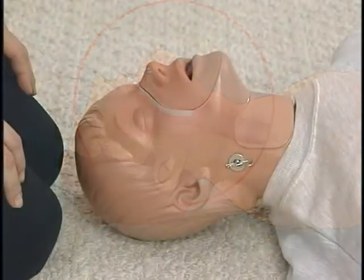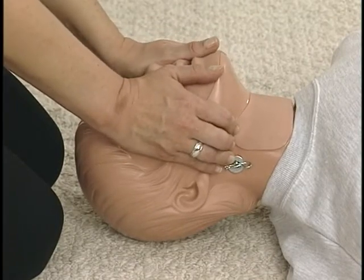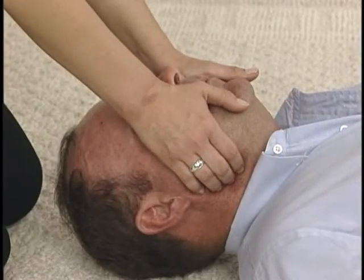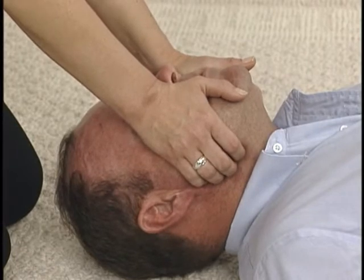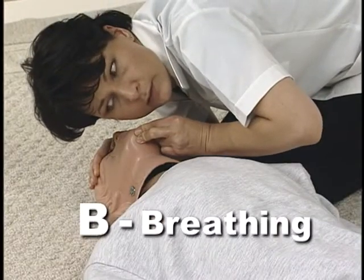If you think the person has a head or neck injury, use a jaw thrust instead of the head tilt chin lift. Place your fingers at the corners of the victim's jaw, just under the earlobes, and lift the jaw without tilting the head. This will also pull the tongue away from the back of the throat without the possibility of causing additional injury. If a jaw thrust without head extension does not open the airway, use the head tilt chin lift.